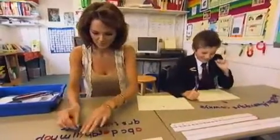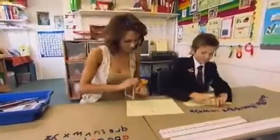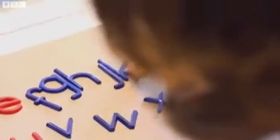Will is 10, and like many dyslexics, he also has associated conditions which can make school even harder. He started boarding here 2 years ago, after falling behind and being picked on.